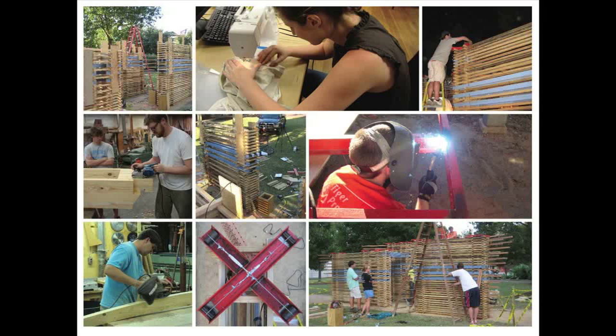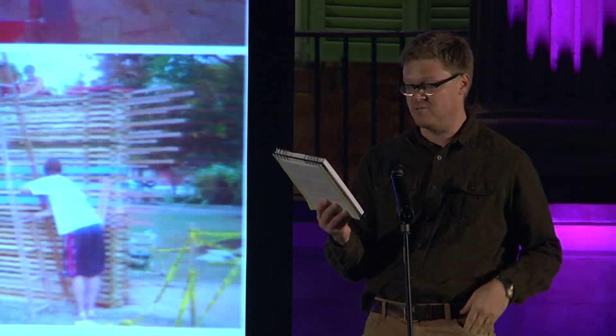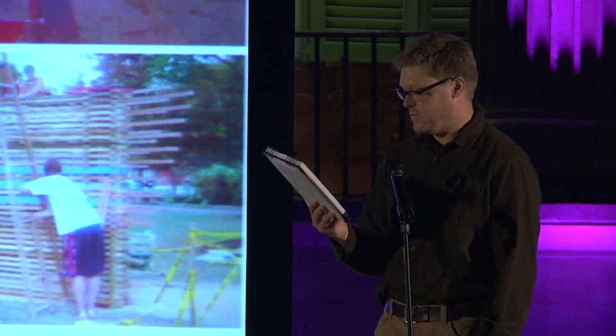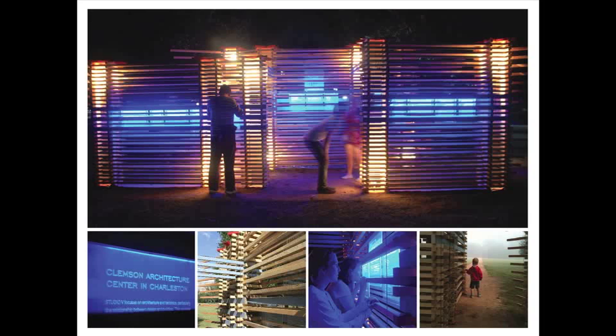So at the CAC, this is one of 3 satellite locations for students to spend a semester from main campus. Currently around 20 students come to study in Charleston every semester, and 10 of those students take my studio, which is design-build centric. This project you see here, we did with Mark Sloan at the Halsey Gallery. It was called Blue Sphere. It was an Earth Art Expo bringing sustainability education to Charleston.